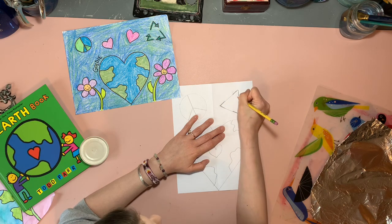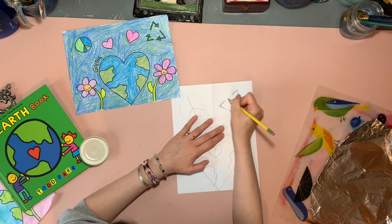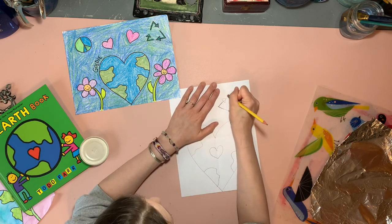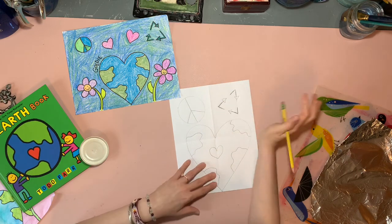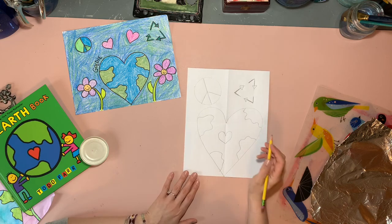Then we're going to make a little triangle here for the arrow, a little triangle there for the arrow, and a little triangle there for the arrow. We're going to also erase these lines here so we don't get confused. Easy peasy. Then we can add some other things, maybe flowers, more hearts.